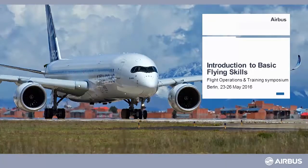we discovered as well a kind of erosion in manual flying skills. So we see a tendency that pilots are relying more and more on the automation, and they basically don't fly a lot manually the aircraft anymore. Or if they fly, it's a few seconds or a few minutes per flight.